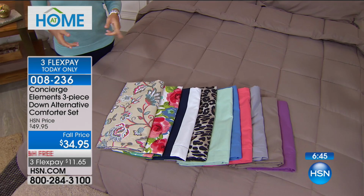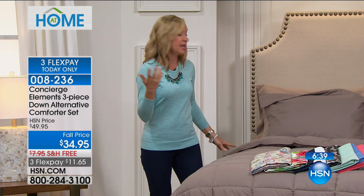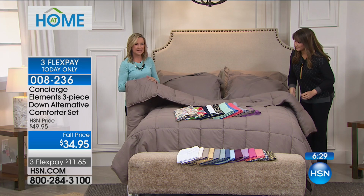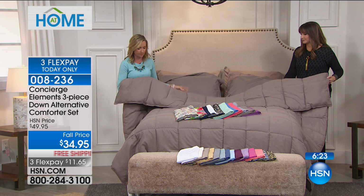I was talking about how microfiber has changed the industry. This is a perfect example. We've taken our best-selling comforters, which I've always been a fan of, down or down alternative comforters, and made them a lot better by changing the cover to microfiber. What it does is really lighten up the comforter. It makes it much more soft, much more pliable. It's almost like a cloud when you climb into bed. It just floats over your body.